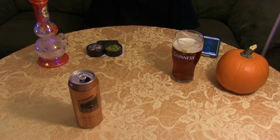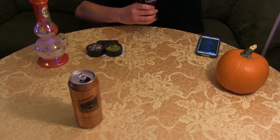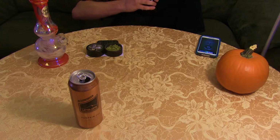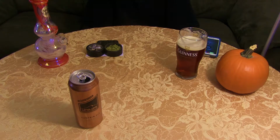So I really, really like this. This is really good. This is one I could drink 2 or 3 of them and probably be alright with that. That's real good. That's an easy drinker, you could say.